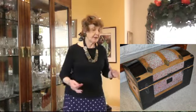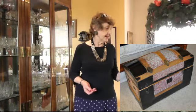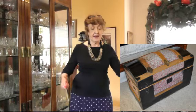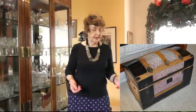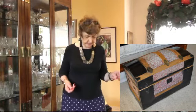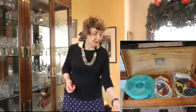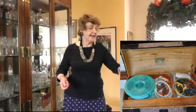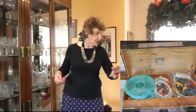I put them in boxes, and they're all labeled, of course, but I keep them in that, and it has a tray, and it's one of those humpback ones. It has the tray, so I can lift the tray out with the buttons. So it's a little chest, but it's big enough for all my buttons, so that's where I keep them. So I thought I'd tell you.